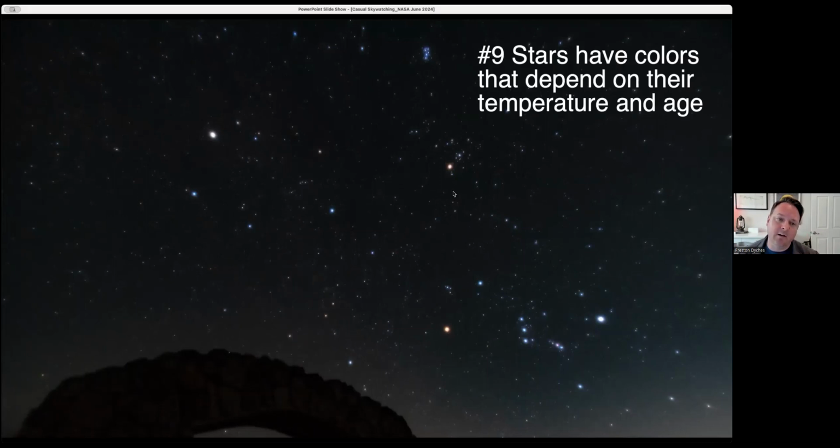A little bit above it here in the picture, a little bit to the west of Orion in the sky, is the constellation Taurus.